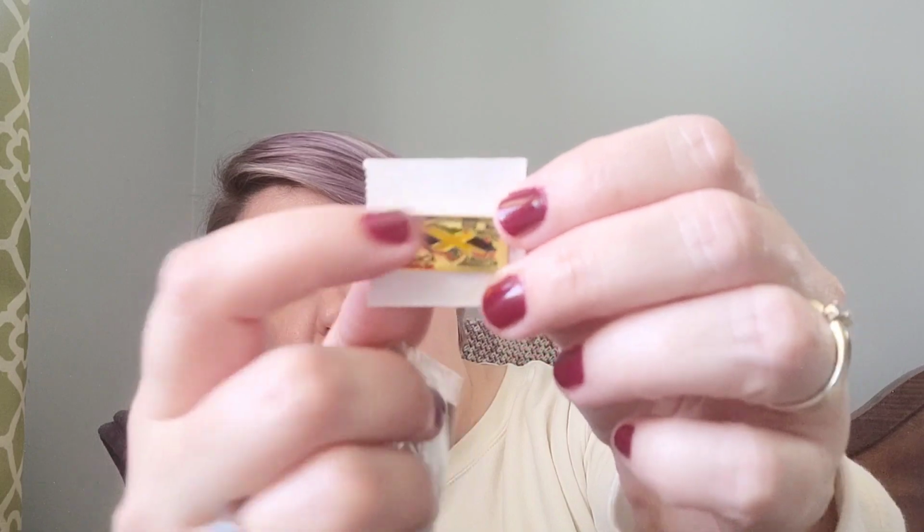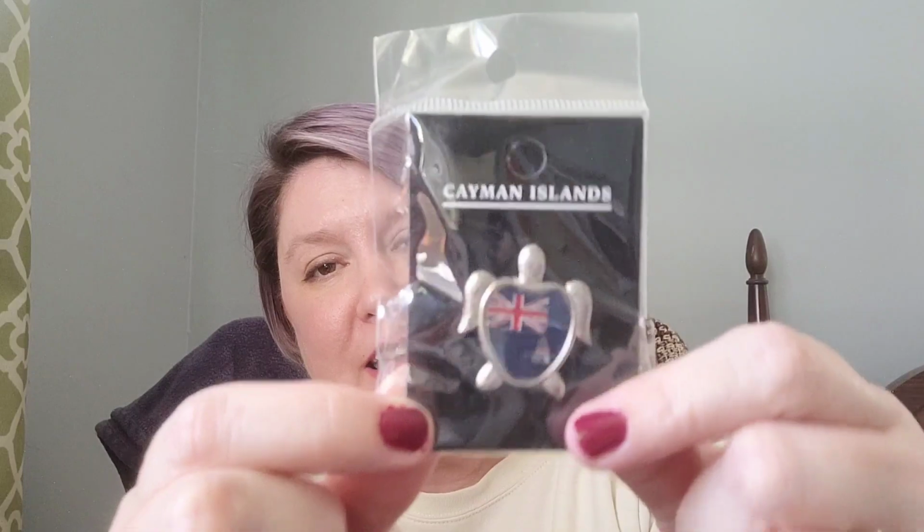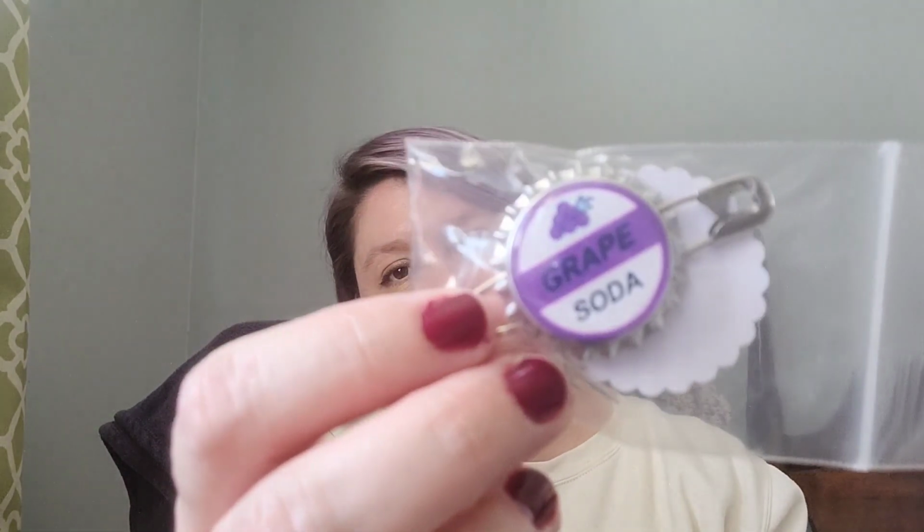It's basically just a map of the island that looks like the flag, and they have the flag over it. But this one is my favorite. This is from the Cayman Islands. That's their flag, and a turtle, and that's so cute. I'm very excited about that one. We also got these grape soda badges to go with our Carl and Ellie outfits.